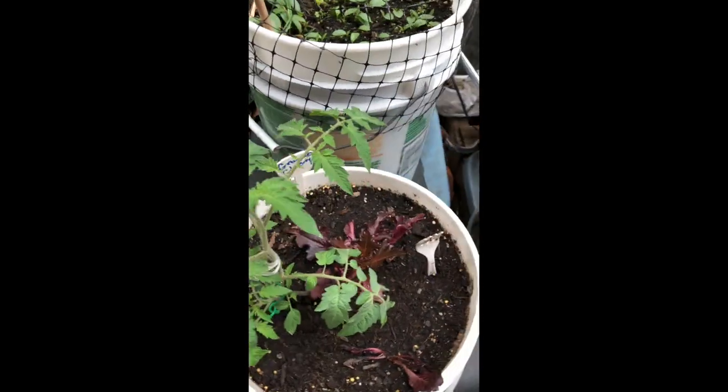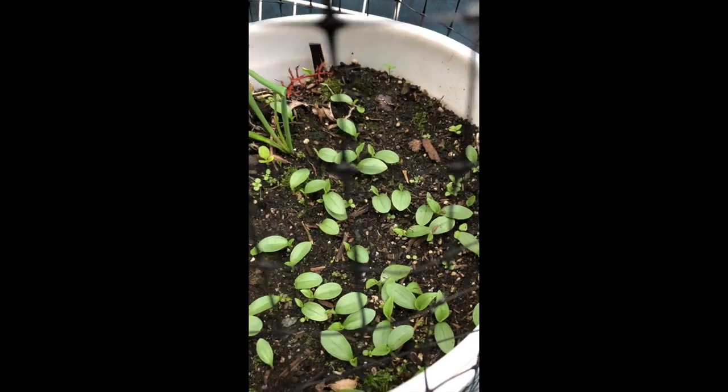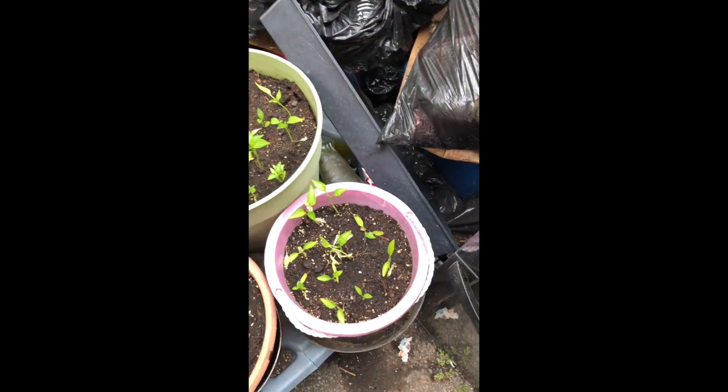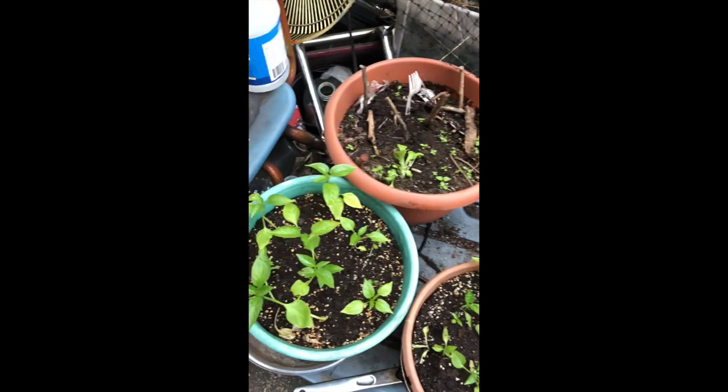Tomato, okay. And again, the scallion, I'm not sure what these are. Okay, and then more peppers. My mom's peppers. My mom gets carried away, and I'm wasting my breath telling her not to do so much because she still does it every year. What am I gonna do?